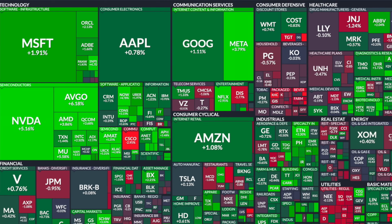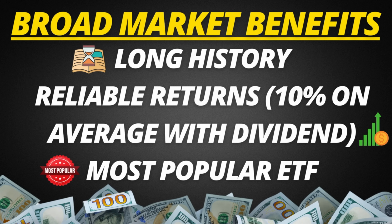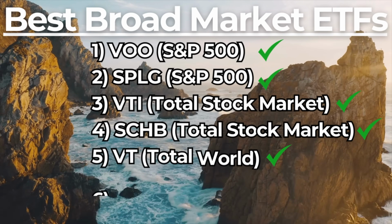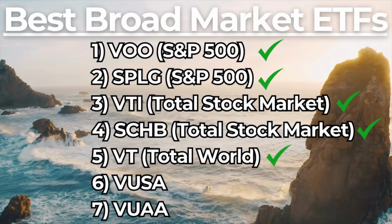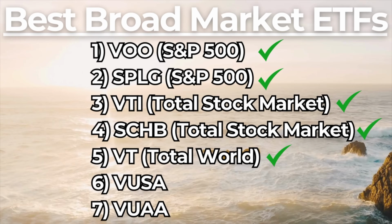For some quick background information, a broad market ETF provides you exposure to an automatically diversified portfolio because you have hundreds, if not thousands, of different companies and industries in the economy. Broad market ETFs have been around the longest with some of the most reliable returns and is usually the type of ETF that most investors have in their portfolio because it's just that good. Some great broad market ETFs are S&P 500 index funds like AVUV or SPLG, total stock market funds like VTI or SCHD, and total world funds like VT alongside many more.